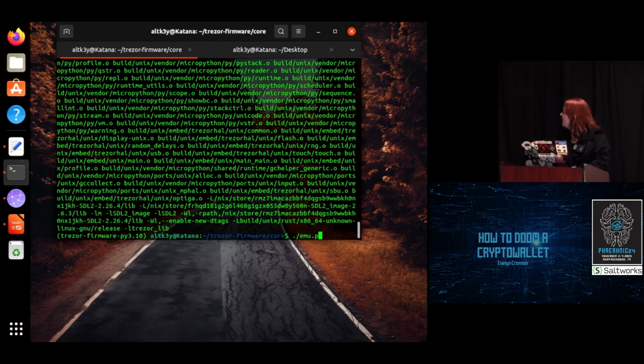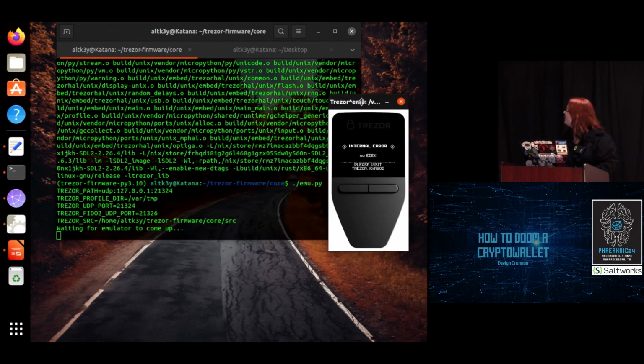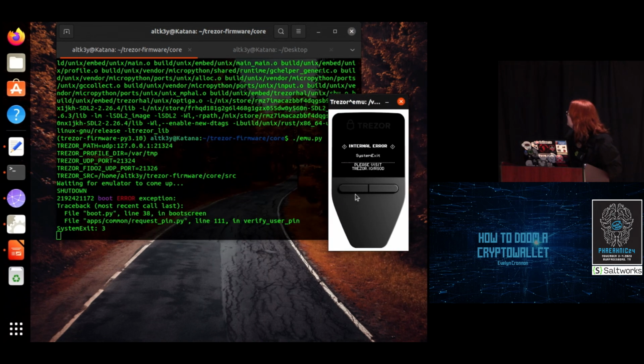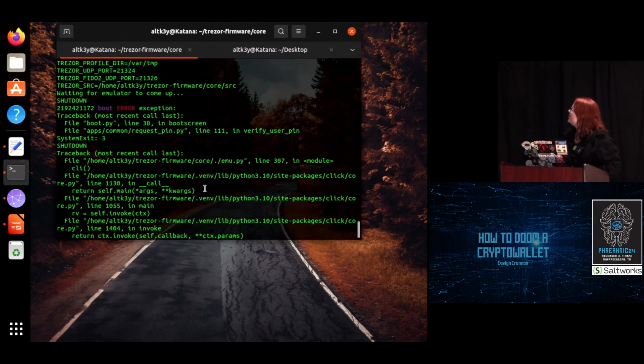So main.py, and we're going to have to move this over real quick. You see how fast that compiled? System exit, and fail start. Yeah, trust me, I wouldn't want to show this off either.